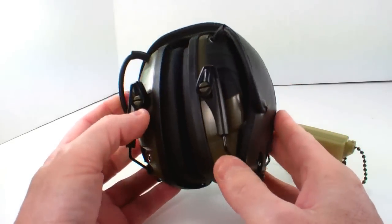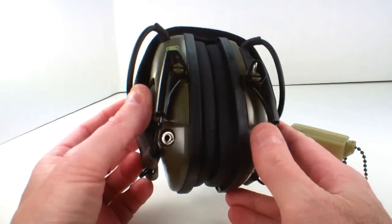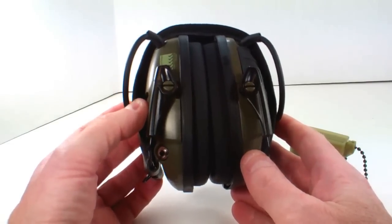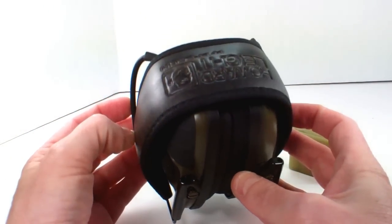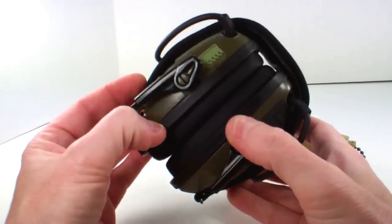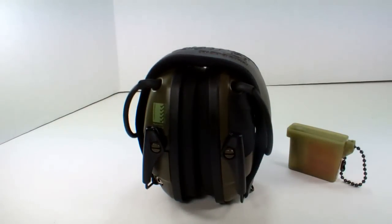I believe these go by just the term Howard Leight Impact Sport, but they might have a SKU number of R-01526. At least mine did, so I don't know if that's really a model number or if it's just a SKU number, but that's what was on mine. So hopefully this helps you make a decision on purchasing some good quality hearing protection while at the range.